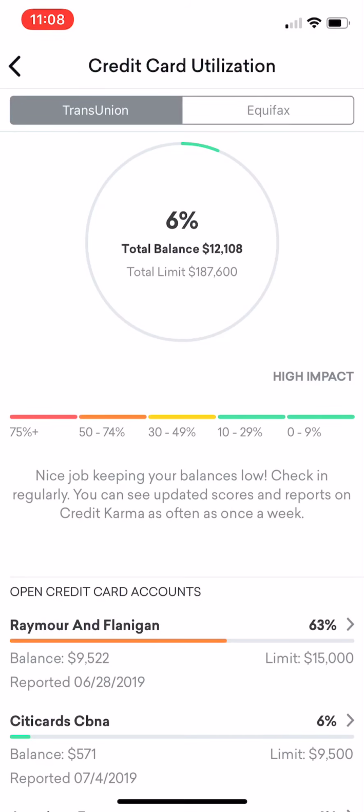All right, guys, now we want to talk about credit card utilization. And credit card utilization is my favorite of the credit factors because it is absolutely the one factor that can manipulate your score up or down very, very quickly. And I want to explain to you why.